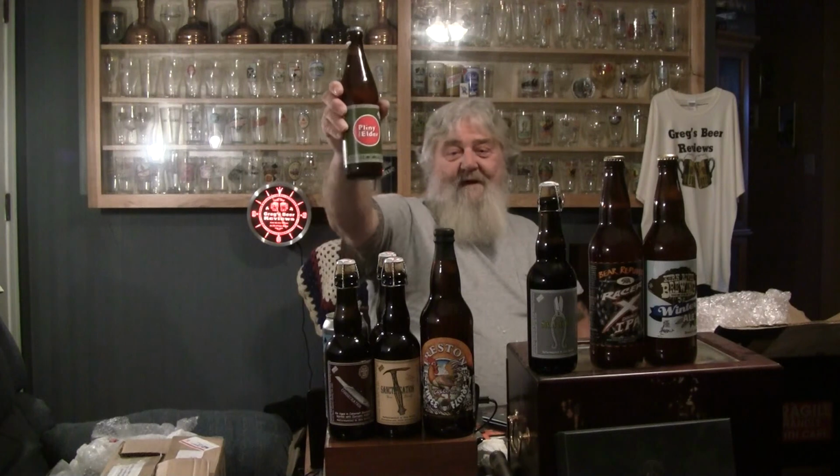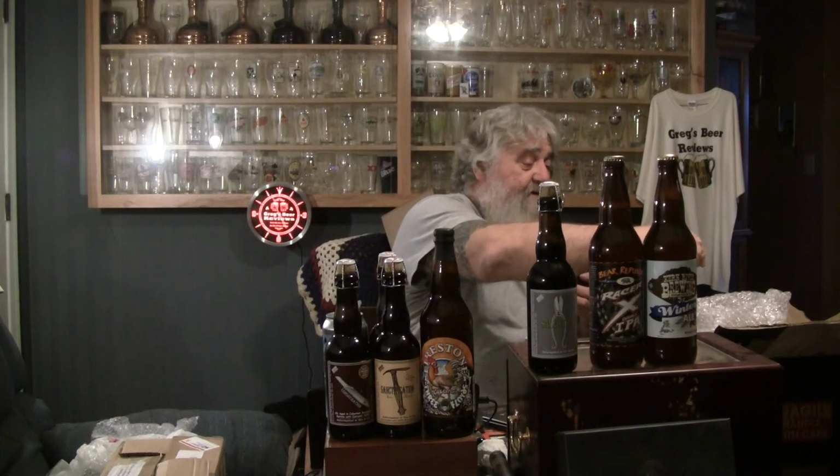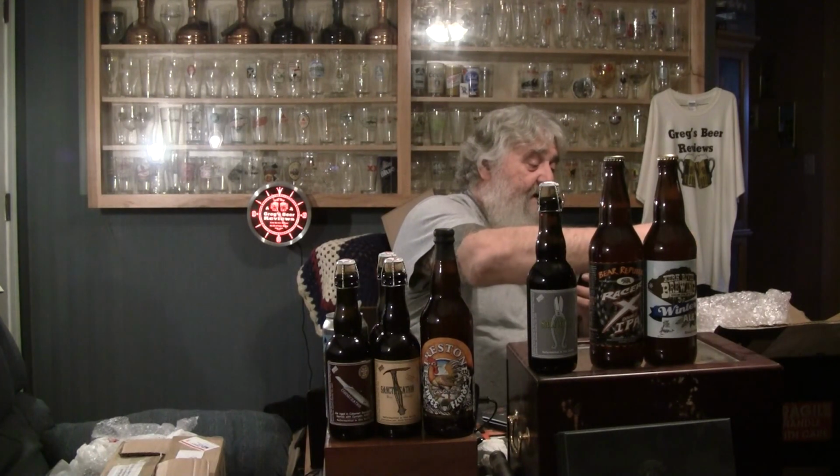Alright, the next hole here. According to the cap, this is a Russian. Oh, looky here. Pliny the Elder. So I'm going to finally get to do another one. And I'm going to probably review this one again, guys. So it's been a couple years since I reviewed it. And I don't get my hands on it often enough to not review it. So I'm going to re-review this beer.